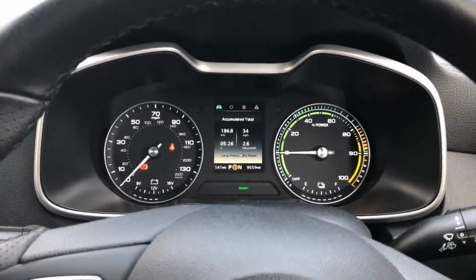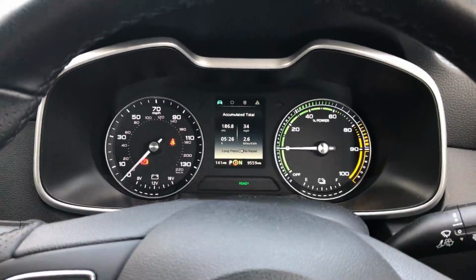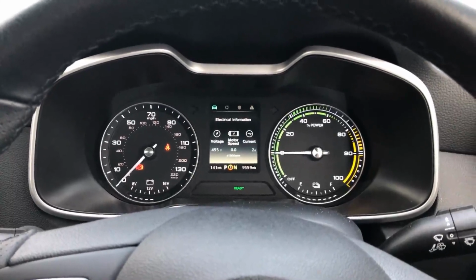Checking the accumulated total, it tells me I'm getting 2.6 miles per kilowatt at the moment, and that the anticipated range at the moment is 141 miles. Now, if I turn off the heating and all the rest of it, it tells me I've got 156 miles. So just by turning on the heaters, I'm losing 10% straight away. Now it's a GOM, a guessometer, so it's not entirely accurate. But 156 miles, temperature's about 8 degrees today.